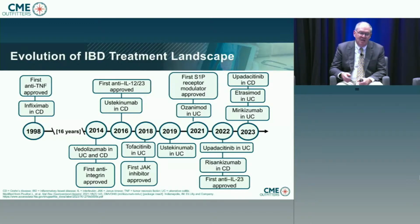And then last year was also a busy year, right? We had upadacitinib in Crohn's, etrasimod, the second S1P in ulcerative colitis, and then mirikizumab, which is the first anti-IL-23 approved for ulcerative colitis. So we're in the land of anti-IL-23s now, and we suspect that later this year, we're going to see more approvals for anti-IL-23s, and so it'll be a busy year.